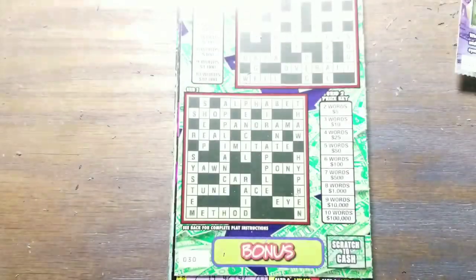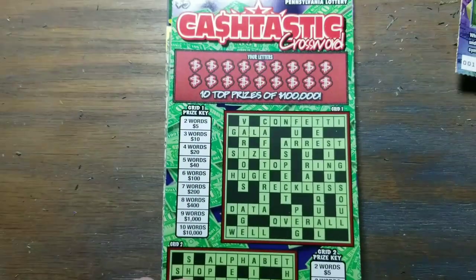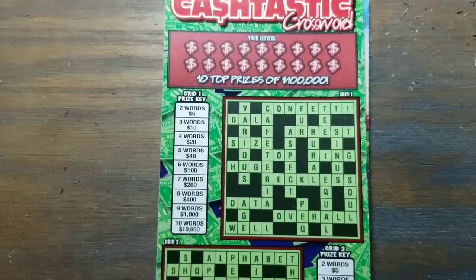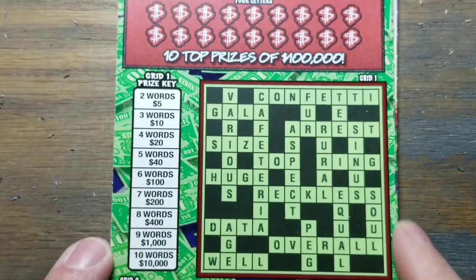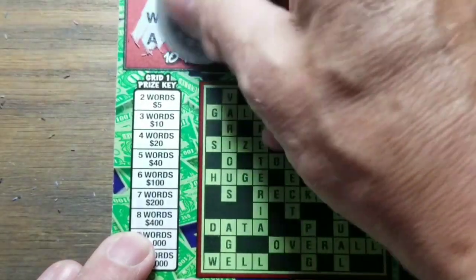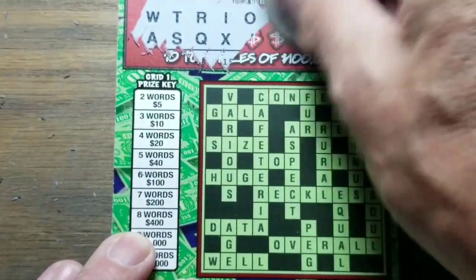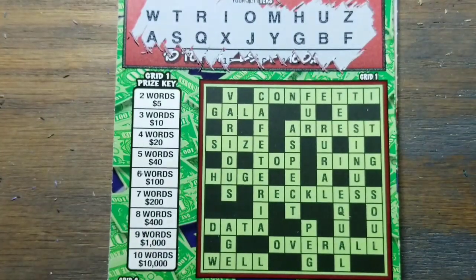We're on to the $5 Cash-tastic. We all love cash-tastics. Hopefully, it's going to give us a win that we can write home about. Let's go on with this and see. Let's check our winning numbers, or letters, or whatever we're doing here. Way too many tickets for me. I'll lose my mind by the time I'm done with this.